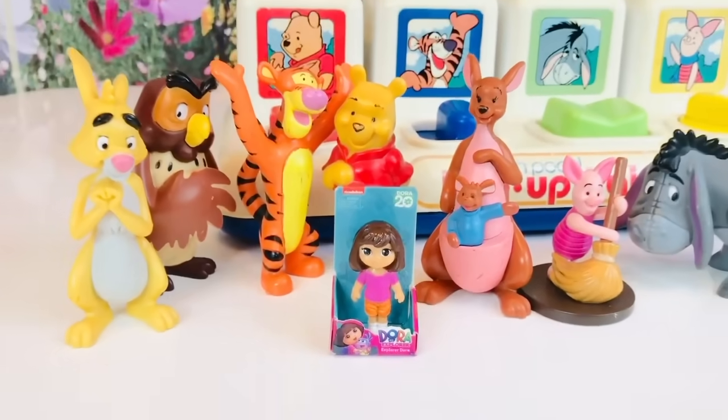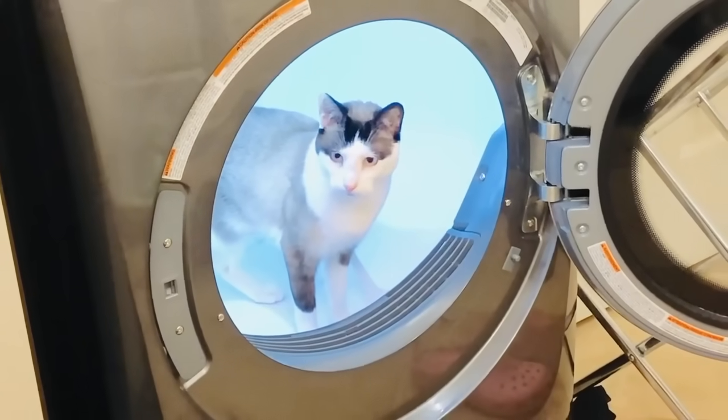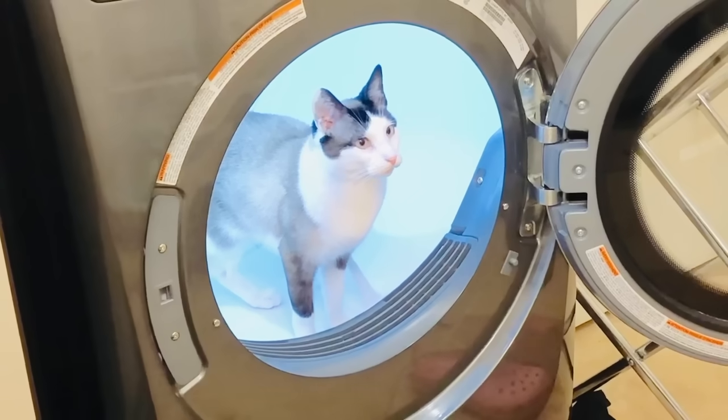Let's go see what Kitty's up to. Oh, silly Kitty is in the dryer. Come on, Kitty, get out of there.